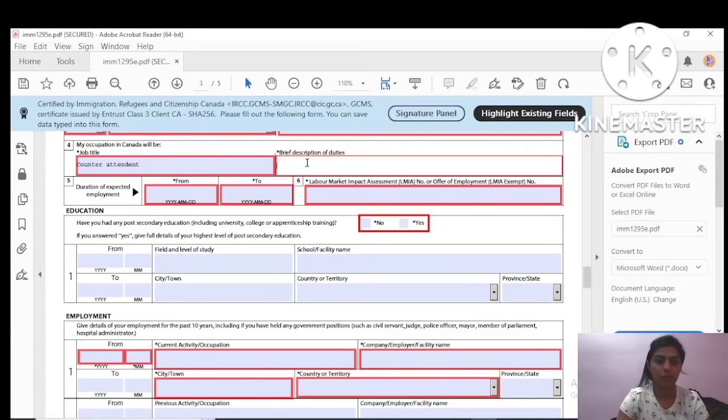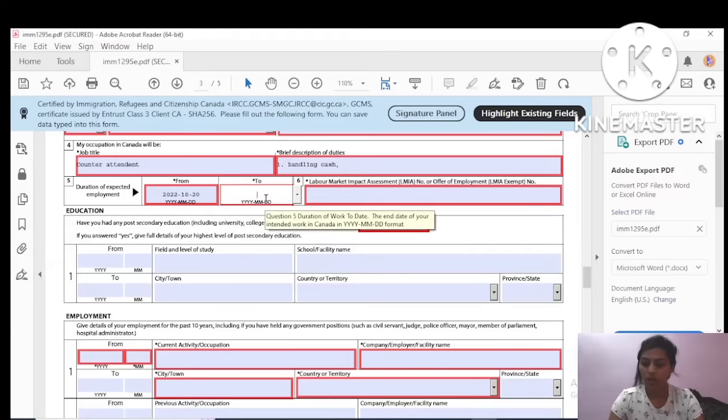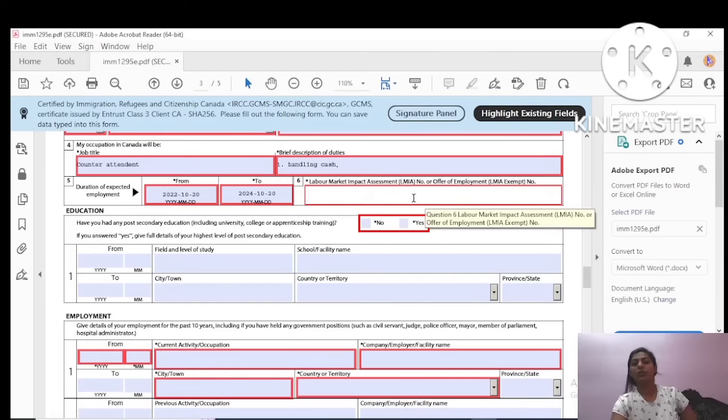Brief description of duties: handling cash and all that. Duration of employment from 2022, just a random date. But that one you have to confirm with the employer, and I'm just putting in some random numbers right here. Intended work in Canada. And that number will be given by your employer, so you have to fill out that number right there.